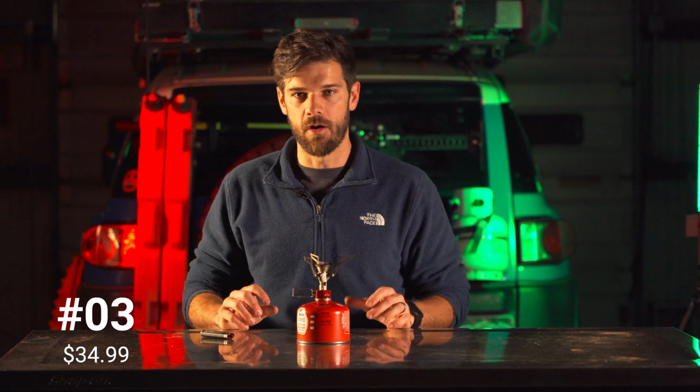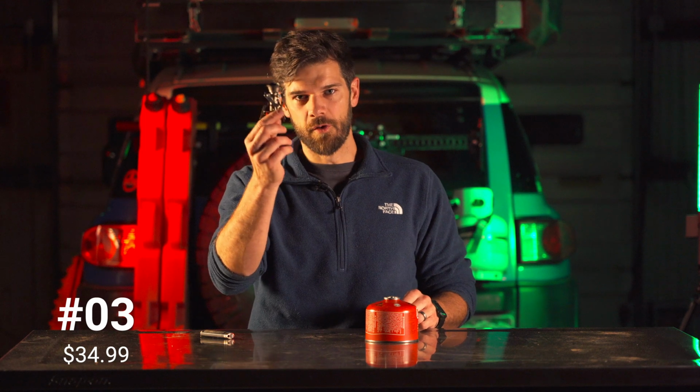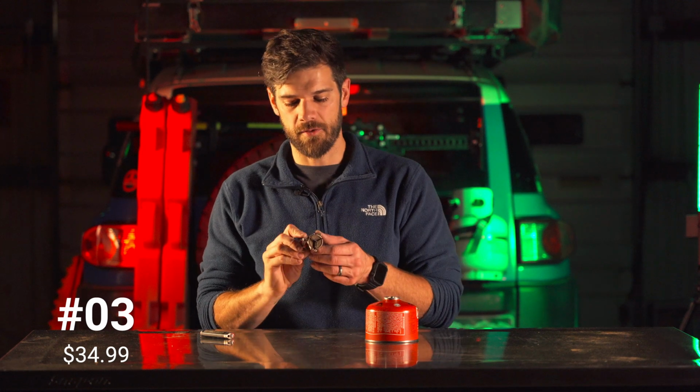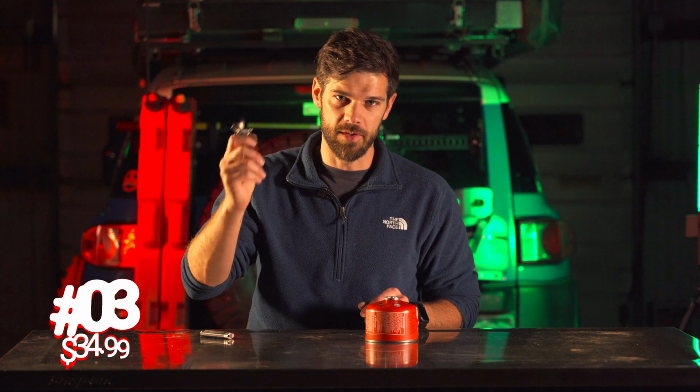I carry either this or I carry my MSR Reactor with me at all times, and it's a very nice little option to have. So this little stove, when it's folded up, it folds into that, and that's as much room as it takes up, and it comes with a small little case that it'll fit into so you don't mess it up on the route. And that is the Pocket Rocket 2, and these are 34 bucks, which is a pretty good deal if you ask me. This is a very reliable little stove.